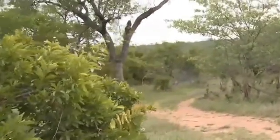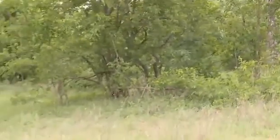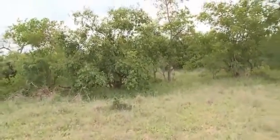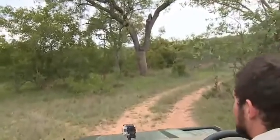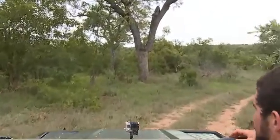So let's go and have one last look. Maybe this animal that is in here, that is catching their attention, is just very low to the ground, and we can't see it. I've just seen another game viewer, which is good news, so we've got extra help on the way.